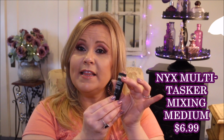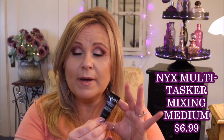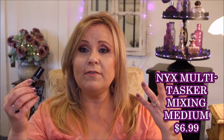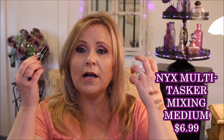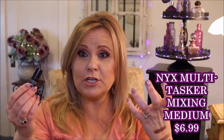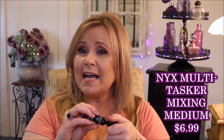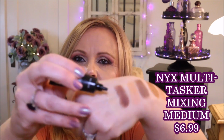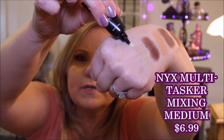But what I want to show you too is that I got this. It's called the NYX Multitasker, and this is a base mixing medium. Now, so many people say spray your brush with Mix Fix Plus and then put on your liner or your eyeshadow to intensify them. That's exactly what this is, only in a more creamy formula. And hopefully I can show you here without getting too much of a problem.